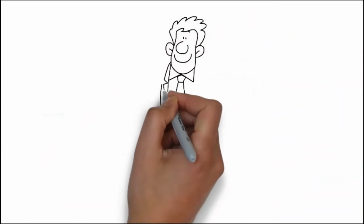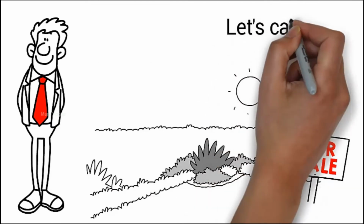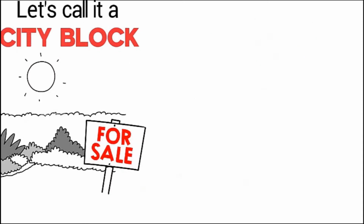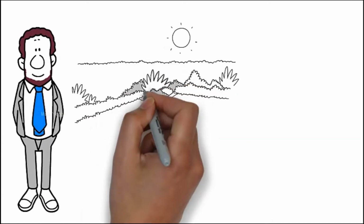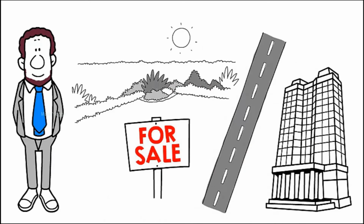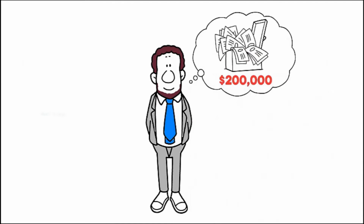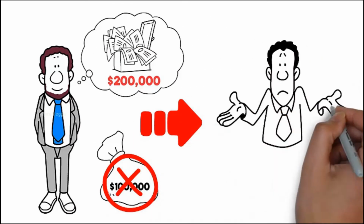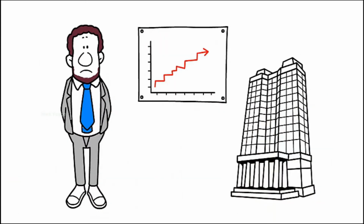So here's a guy named Jim, the guy with the red tie here, and he owns some land. Let's call it a city block, and it's worth about $100,000. Then there is Bob, this guy with the red hair and the beard, and he sees this lot is for sale, and he hears that a big hotel is going up right across the street from that land. So he thinks that that land could be worth maybe $200,000, not just $100,000. But the problem is he doesn't have $100,000 to buy it. He's kind of broke, but he sees this big opportunity there.